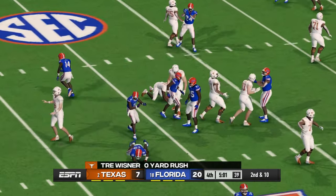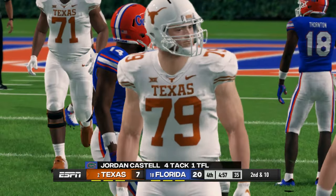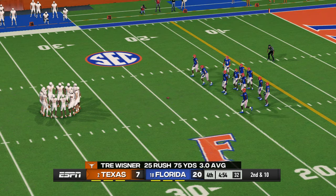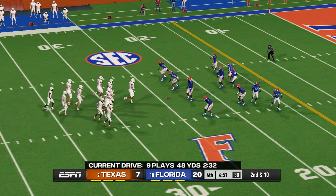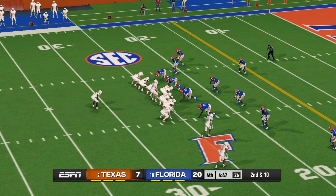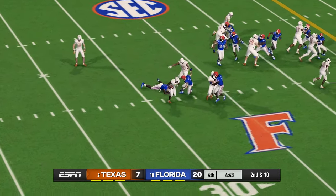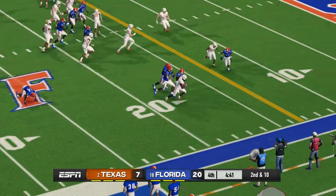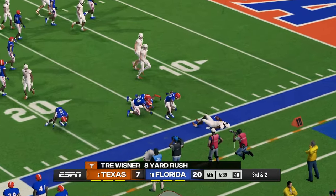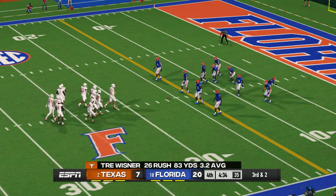Here's a run up the gut, but nothing going there. Second down, 10 yards to go. Ball on the 24-yard line. Looking for the corner. Makes it out to about the 16. Here's the 11th play of the drive.